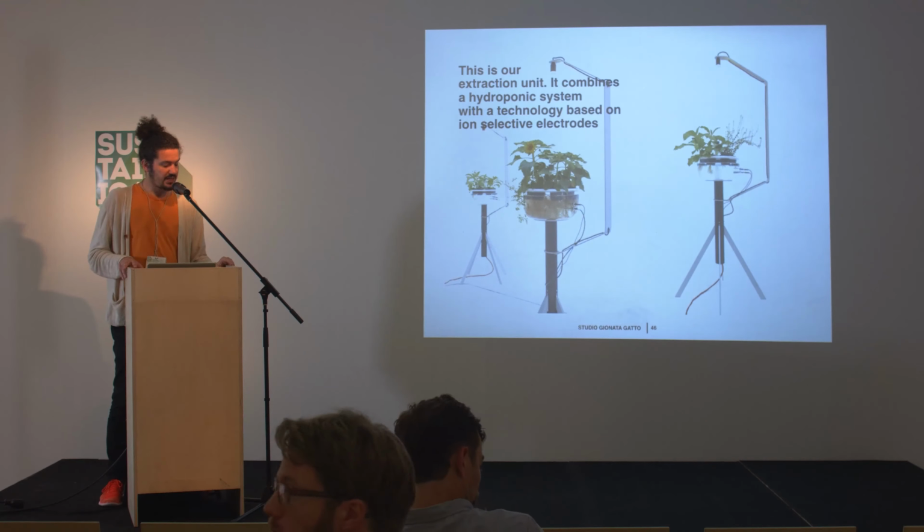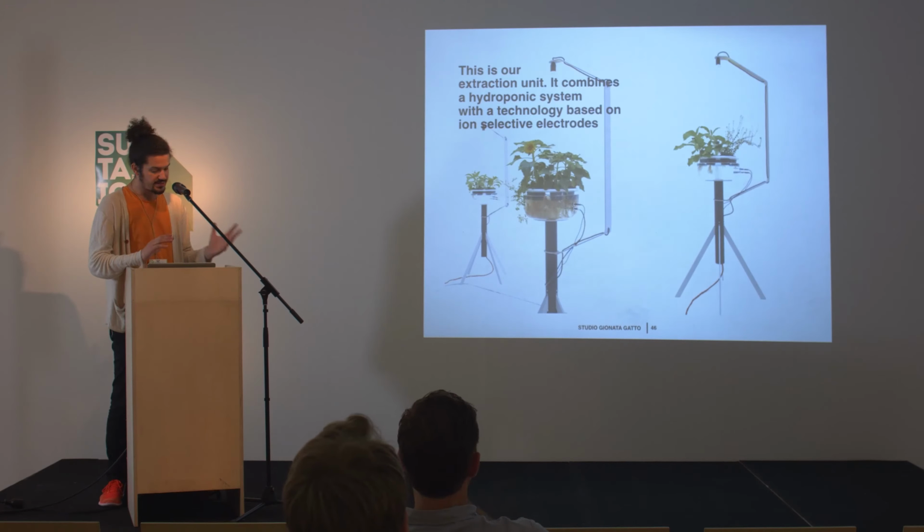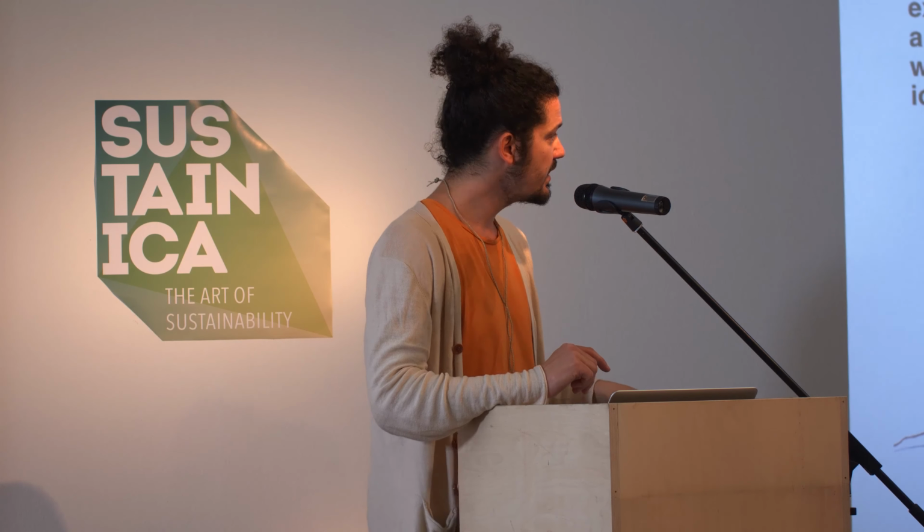So we came up with this kind of extraction unit. This unit combines a sort of hydroponic system with the sensors, the technology you've seen on the previous photo.